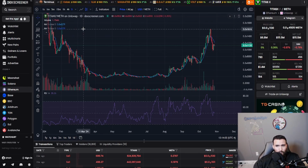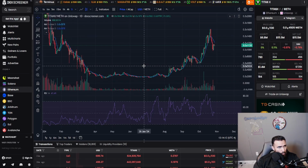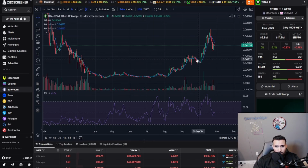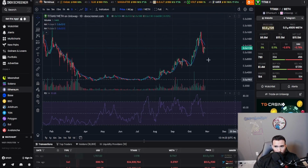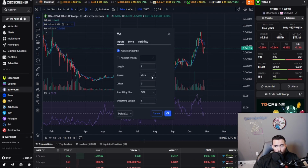It's more than enough. I really don't see a reason for you to use a premium version. There's Trading View, you can get premium and get so much stuff on your screen, but there's no point, man. Once you see these two MA buttons right here, you don't have to do anything for the RSI. Once you have the RSI on there, you can just leave it. For the MA, you go to this little gear icon right there, you click on it, and this little pop-up will happen.